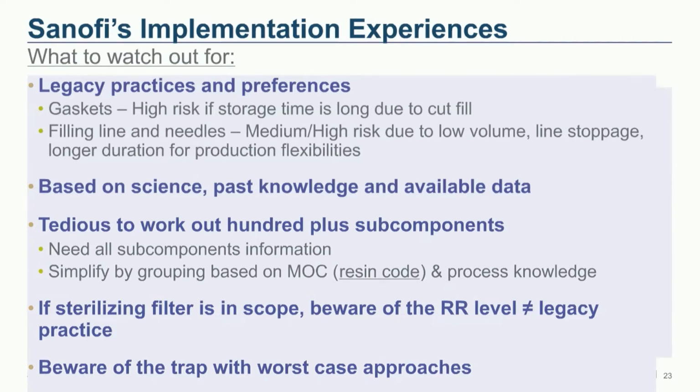And then for sterilizing filters, if you do leave them in scope, be aware that even though you have a risk level that you decide based on the risk scoring, it may not match the legacy practices or the expectation, because currently submissions all expect full data and qualification. So if you do include them, just be aware that you might still have to do everything.